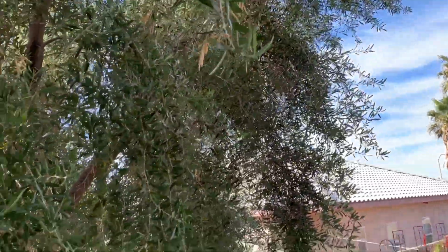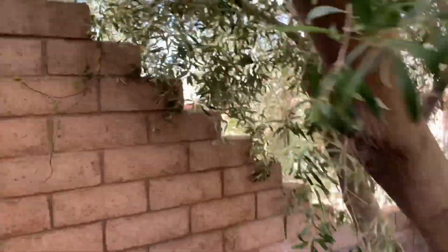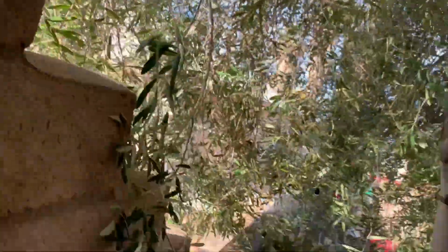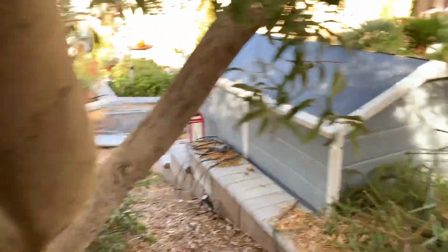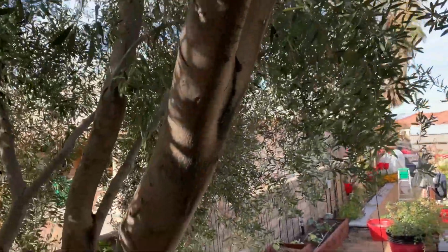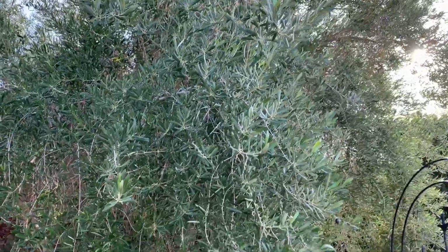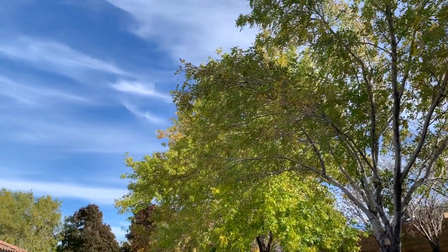So, anyway, then this olive tree is just getting the bottom kind of trimmed up and the stuff taken out of the neighbor's yard. So there's the neighbor's yard. It's not too bad over in their yard, but it is. It's like that one limb and some others. I'll shoot this long ways. That's all over in the neighbor's yard. So, anyway. That's it.